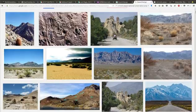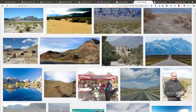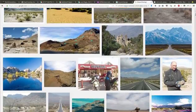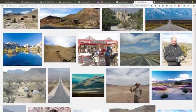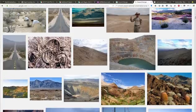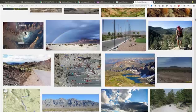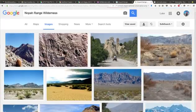And it's just pictures of this area. I mean, look at this road. Wouldn't that be fun to go drive? Water and just areas, flowers, mines, more of these buggers that turned into rocks. You know, people playing in the river. It's just a massive collection of nature in this area.